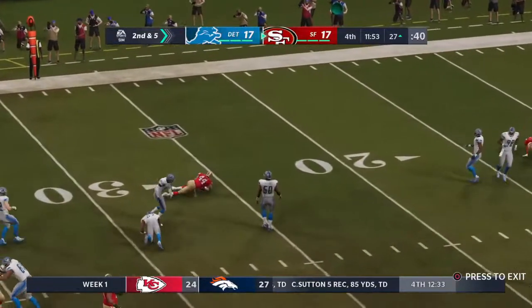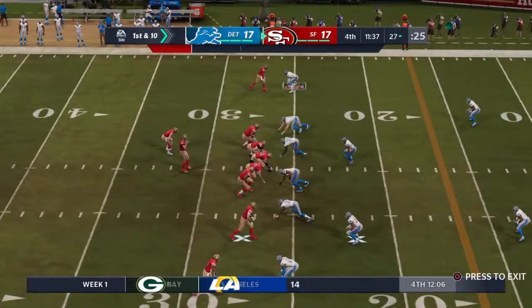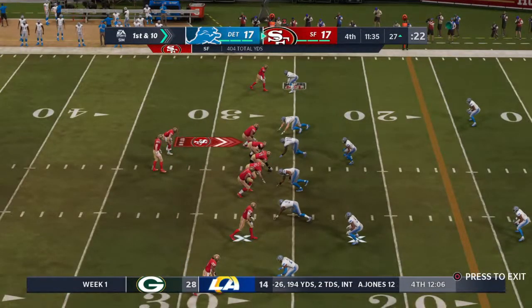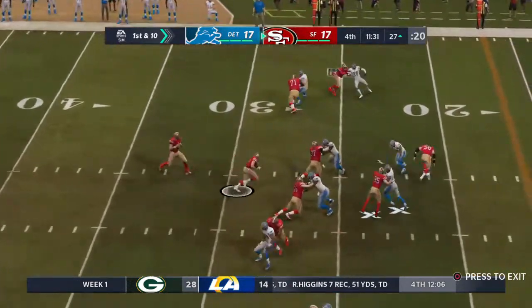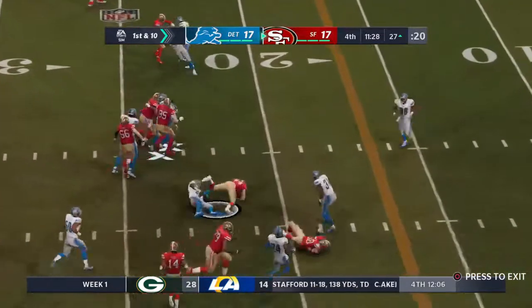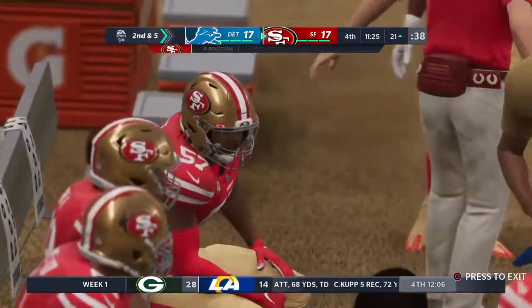Looking middle, and that's complete. And he'll be brought down at the 27-yard line. 6 yards the pickup, and that's a 1st down. 10 at the 27-yard line. On the give, this is their fullback. Hit on the stop defensively, Raekwon McMillan.